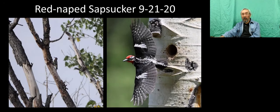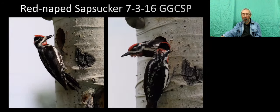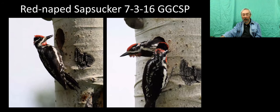Okay, so the third bird that we saw in September is the red-naped sapsucker, and this is actually a photograph of the bird that a bunch of us saw the next day after Art Hudak reported its presence at the Bluff Lake Nature Center. And these photos are from my file, taken at Golden Gate Canyon State Park. And as you can see, this is an aspen tree trunk with a tree hole nest drilled by the sapsucker.